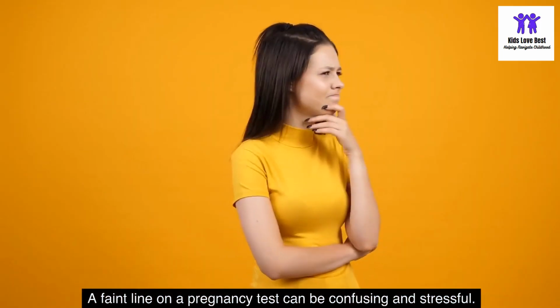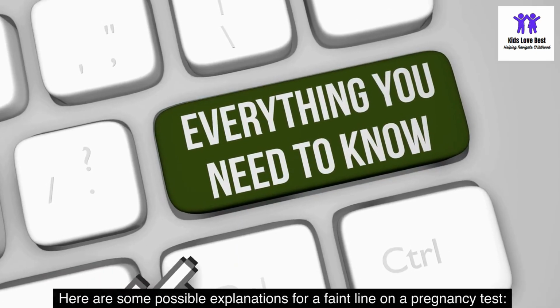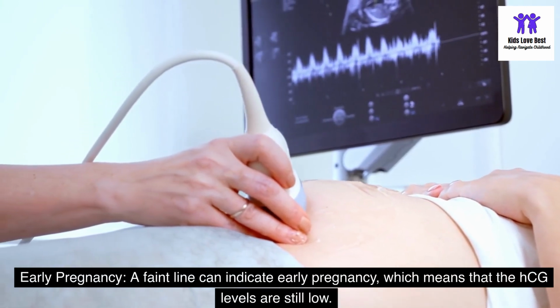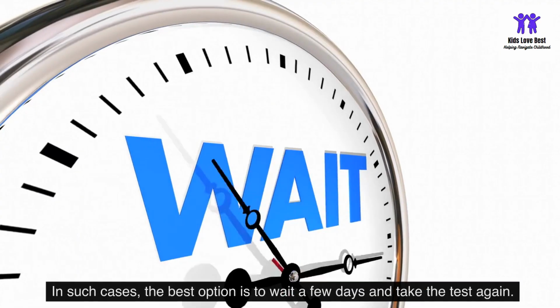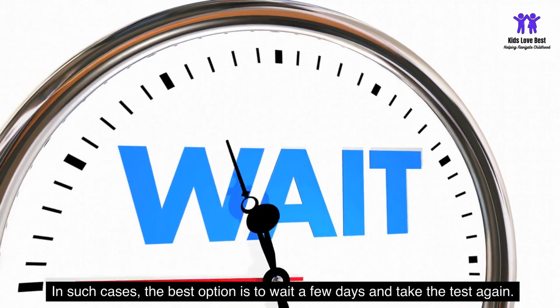Decoding a faint line on a pregnancy test, what it could mean. A faint line on a pregnancy test can be confusing and stressful. Here are some possible explanations for a faint line on a pregnancy test. Early pregnancy. A faint line can indicate early pregnancy, which means that the HCG levels are still low. In such cases, the best option is to wait a few days and take the test again.